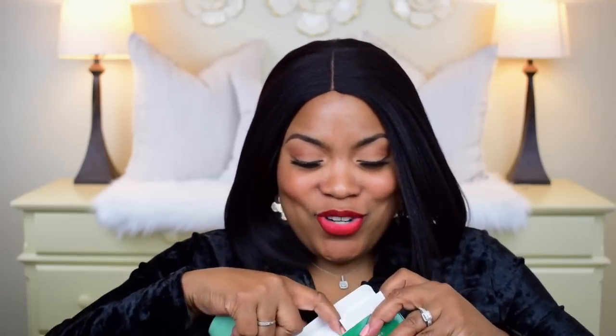This is the Illuminizer. You guys, I love it. Oh, this is in the shade 79 Guilty. I'm sorry I didn't mention that, but I love that. And this was $16.99. So those are the three things that I got from the House of Marc Jacobs.